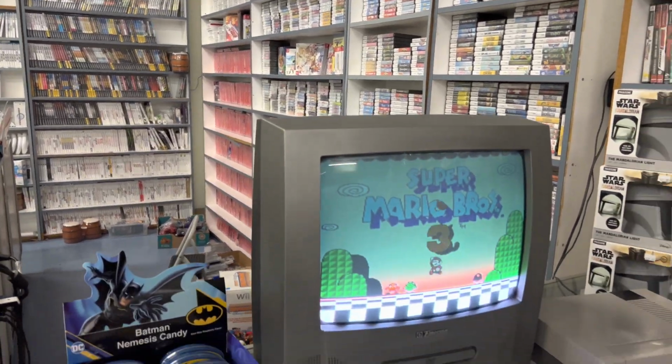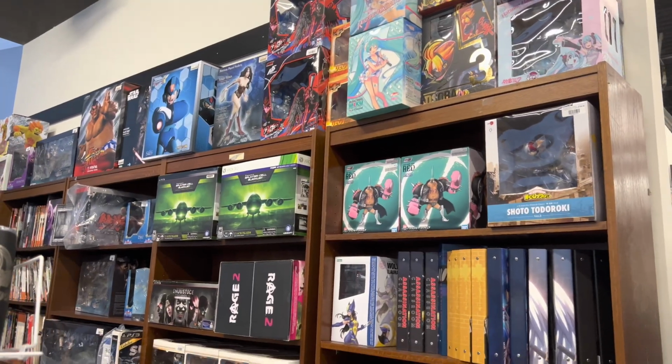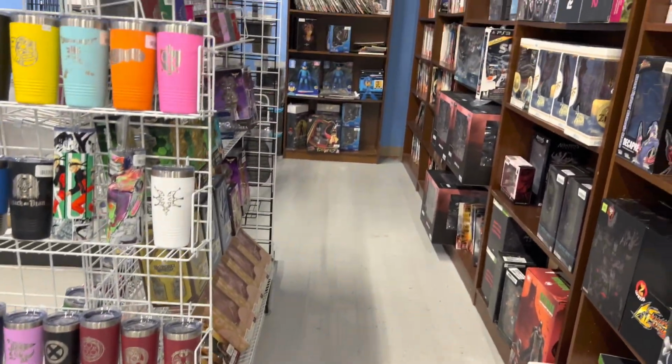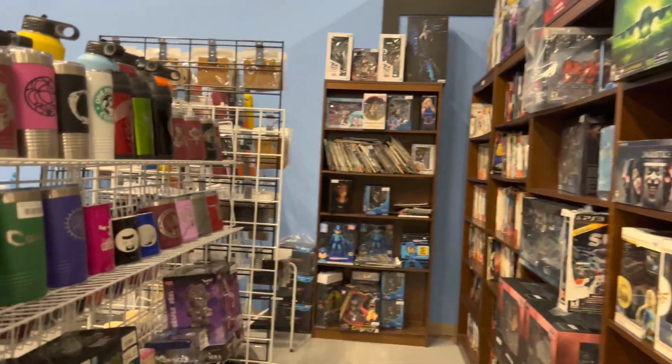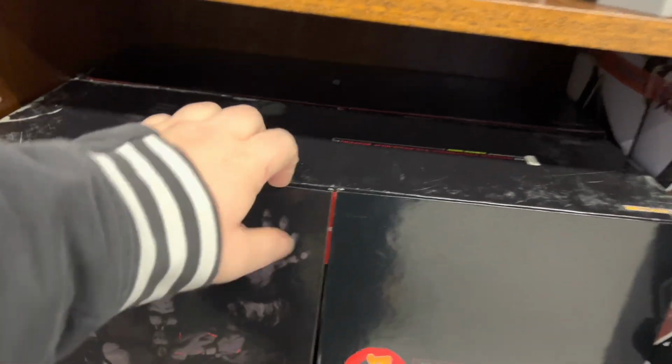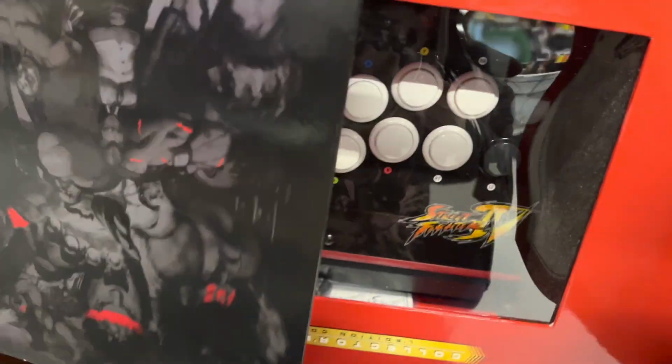But I saw tons of cool collector's editions, different games. They had so much for the Nintendo Switch, just so many different games for the Wii, for the PlayStation 2, the Xbox, Xbox 360, PlayStation 3. So for those systems, they just had so many games.